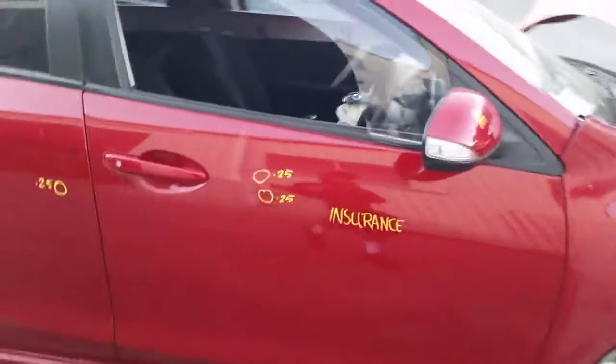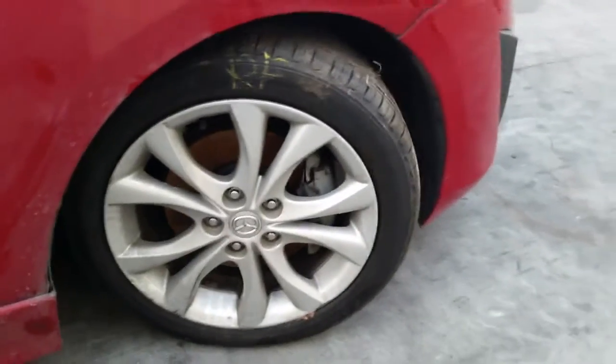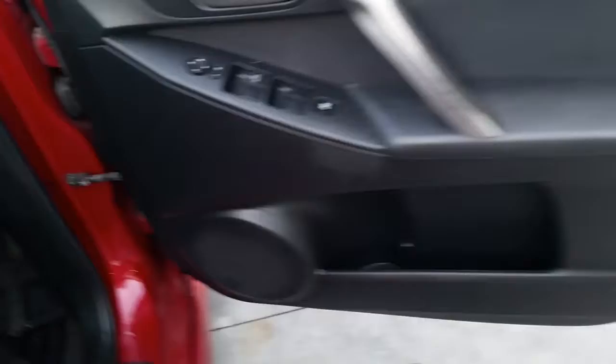Right rear door has 2 small dents, as does the right front door. Right power door mirror, and a right front 17-inch factory alloy mag with a good tyre. Driver side door trim, power window master switch. This vehicle is fitted with black cloth interior.